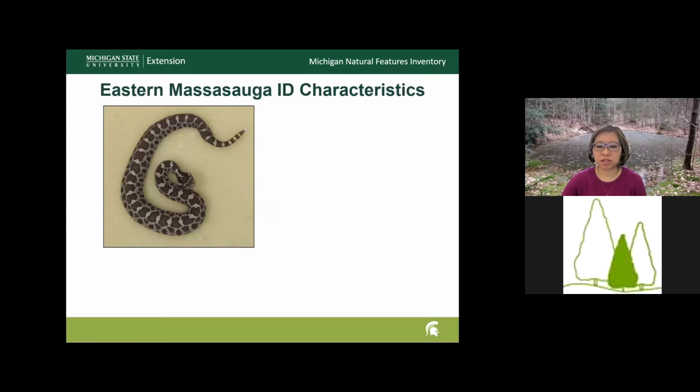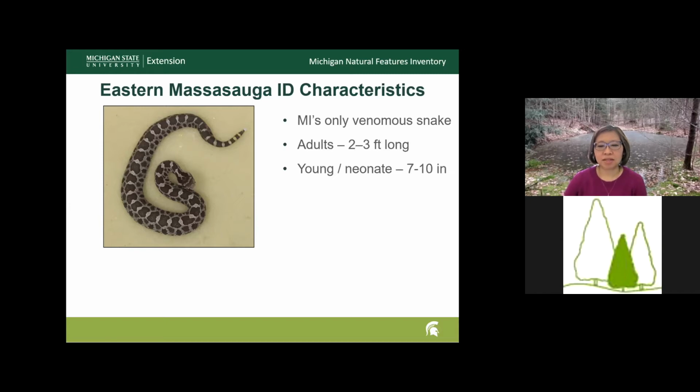And so let's talk a little bit about Massasaugas and how to identify them. They are Michigan's only venomous snake species. I think there are other snakes that look like Massasaugas, and we'll talk about that in a little bit, that are not venomous. But a lot of people aren't aware or are really surprised to find out that we actually have a venomous snake, a rattlesnake, in Michigan. The adults are a small to medium-sized snake. The adults are on average about 2 to 3 feet long, so they're not very big when compared to some of the Western rattlesnakes. And then the young snakes, when they're born, are about 7 to 10 inches long.